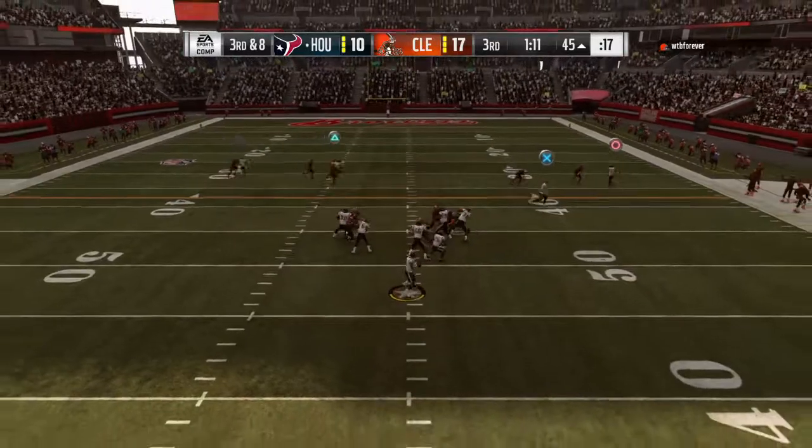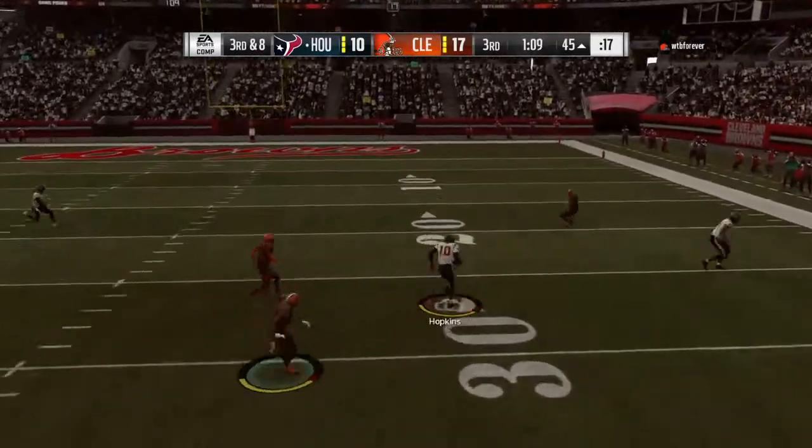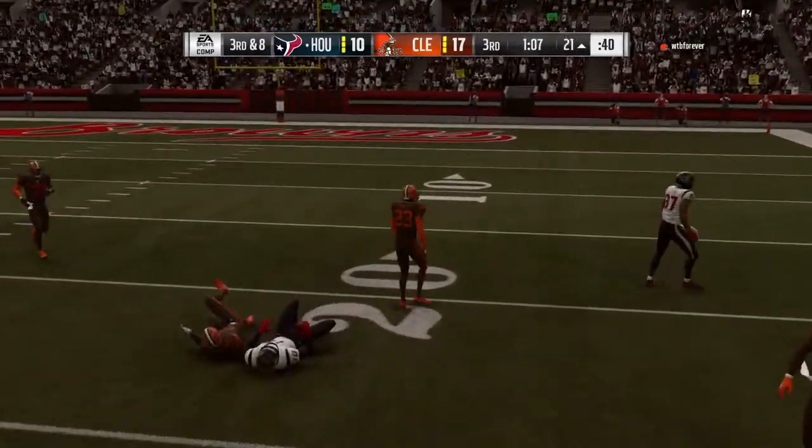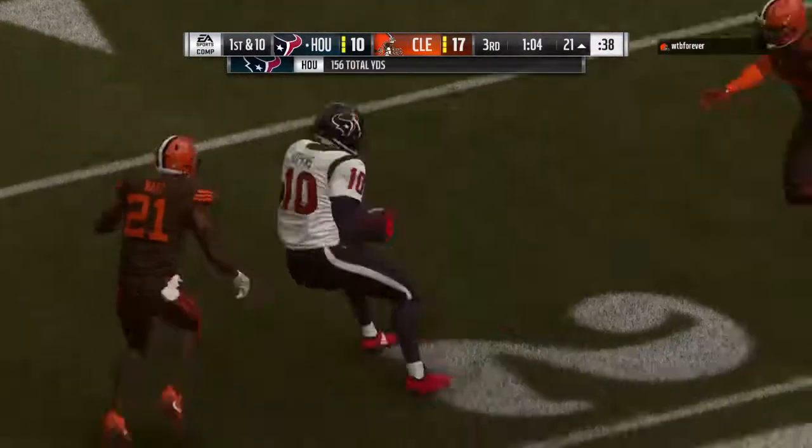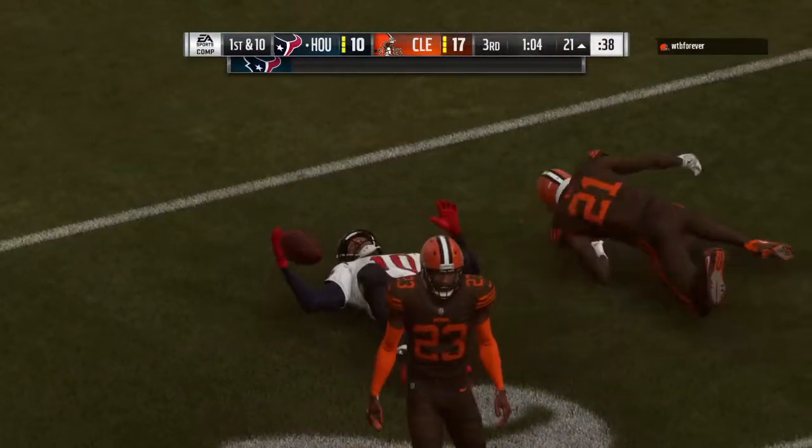They'll fake the handoff. Now Watson. And he's got the completion to Hopkins. And he'll get this one down near the 20-yard line, just shy of the 20. A pickup of 24 on the 3rd down conversion.